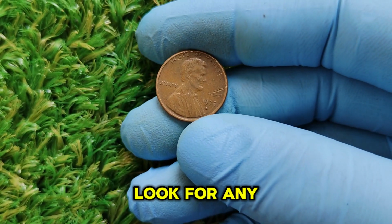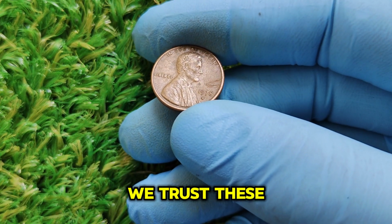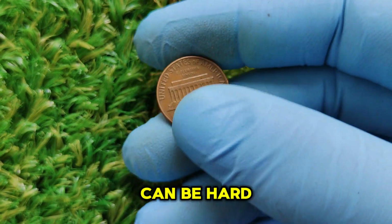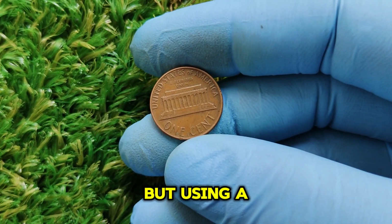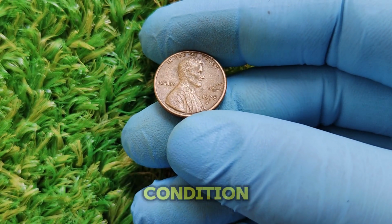First, you'll want to look for any signs of doubling on the words Liberty or In God We Trust. These subtle double-die varieties can be hard to spot with the naked eye, but using a magnifying glass or a loupe will help. Next, check the condition.